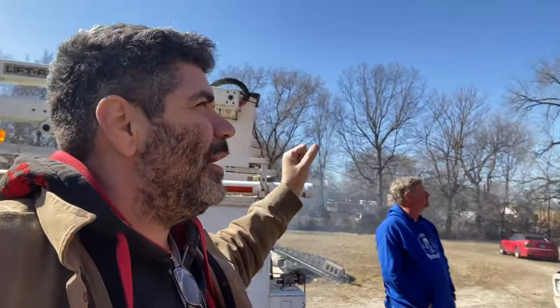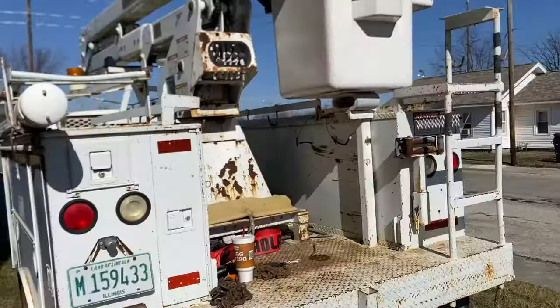Okay, so we are playing with the bucket truck. I don't know how tall the bucket truck is, so we're gonna pull it around to the front of the building and extend it all the way up, and we're hoping that we're able to work on the third floor windowsills. Let's find out.